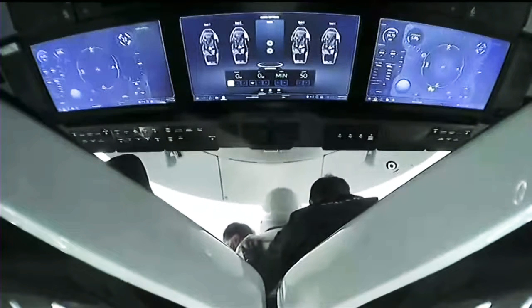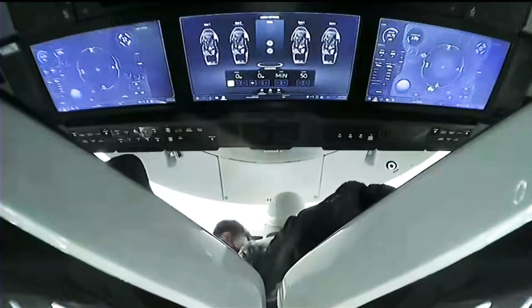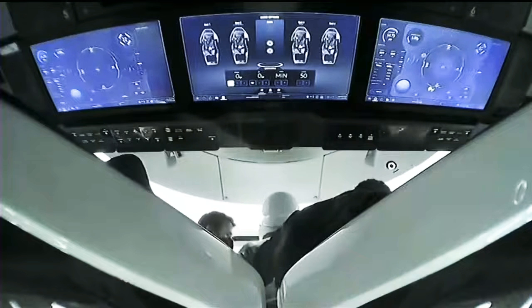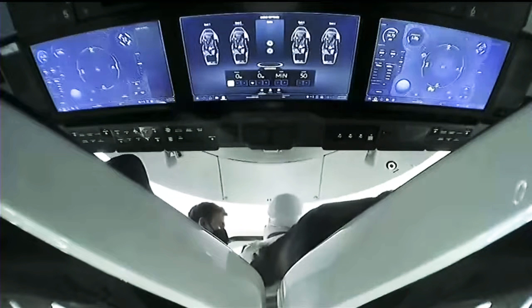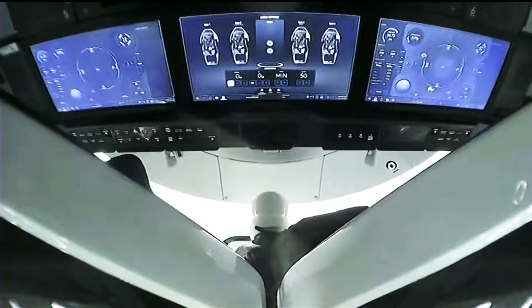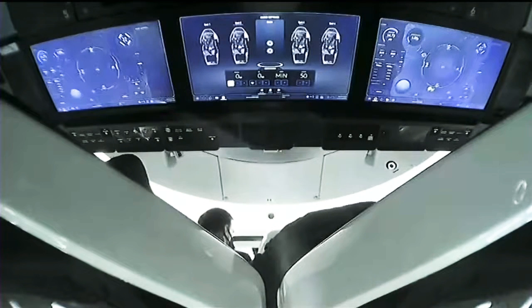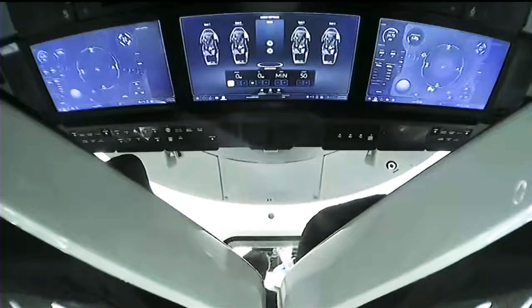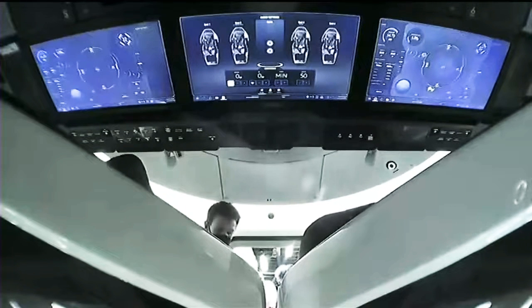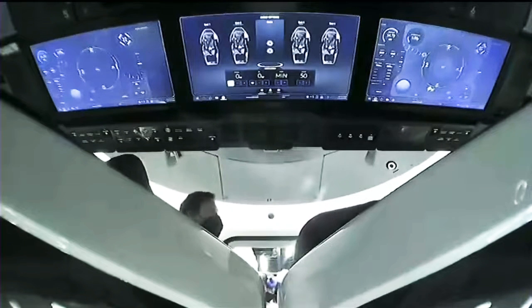And that'll be our last crew member to exit Crew Dragon Endurance. All 4 will now be receiving those routine medical checks inside the bays on recovery vessel Shannon before being escorted to the helicopter that will take them back to land, their first steps on dry land in 6 months.